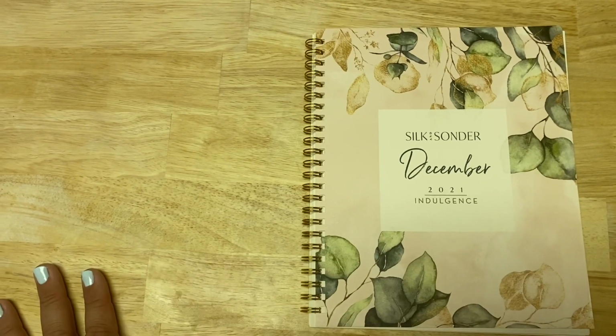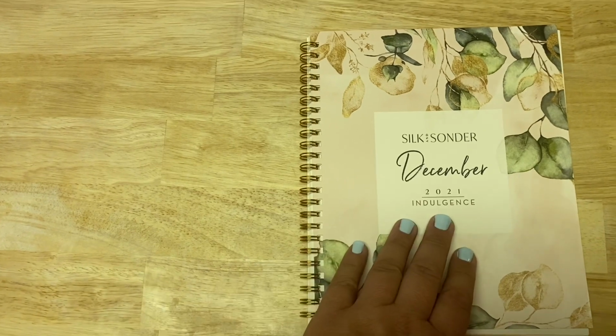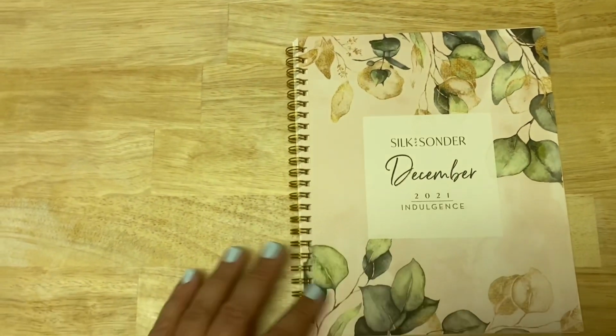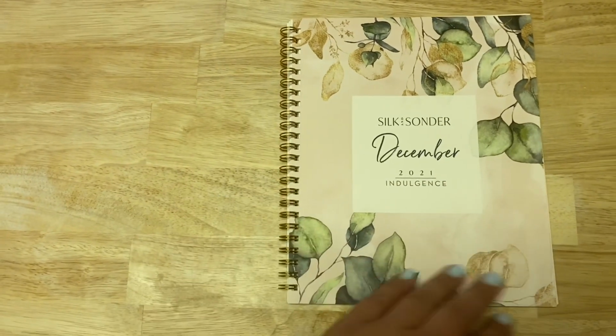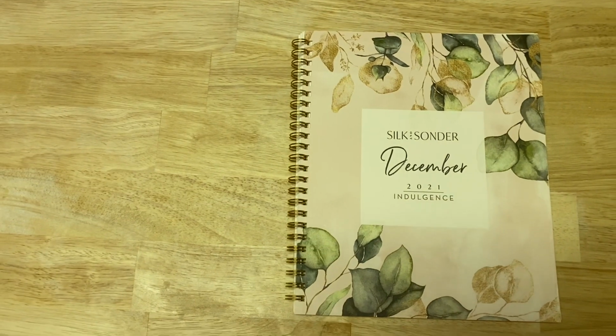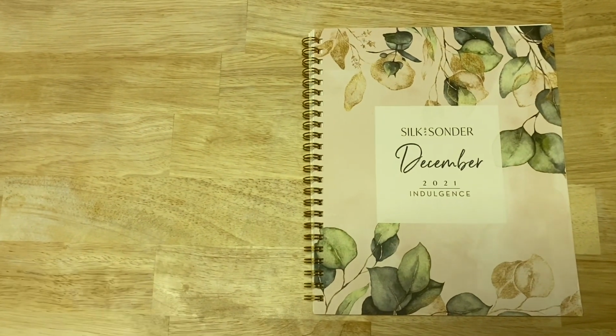I wanted to show you my December Silk Sonder because I am so excited about it. The theme for December is Indulgence, and I love the way the colors look on here. There's a lot of green you'll see as I flip through it, and then this peachy pink cover, just really pretty. I love the idea of a lot of green for December, but it still kind of fits in with their muted, beautiful colors, so totally a fan of that.